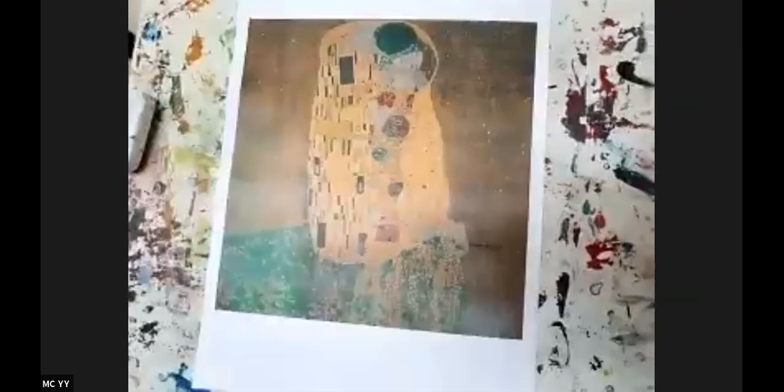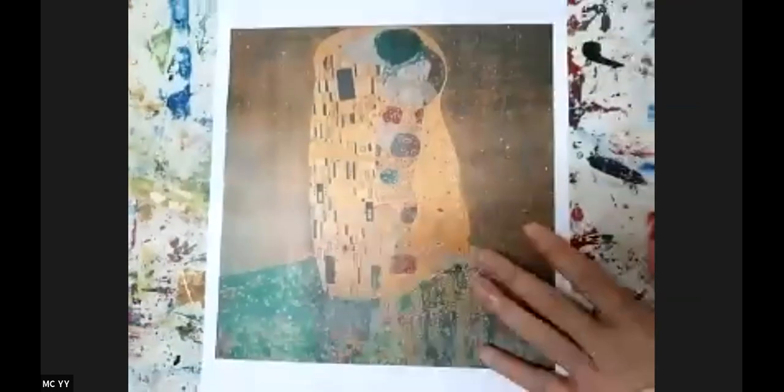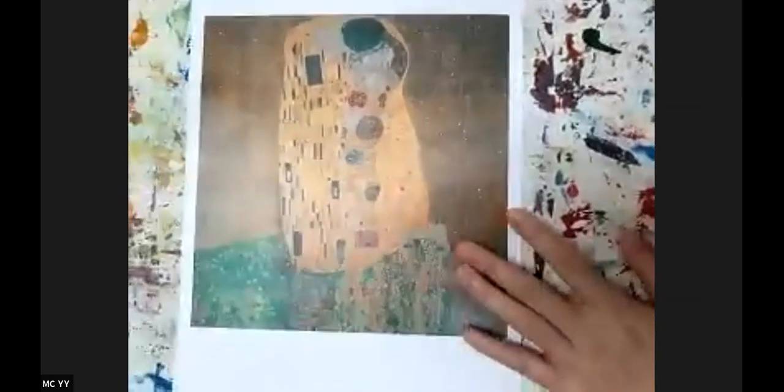This picture is by the... Remember, it was one day we did a flower painting, a bit like that, a long time ago. He did this. He's a very, very famous artist, Klimt. And this picture is called The Kiss.